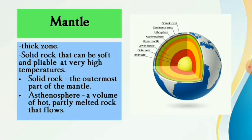The mantle is a thick zone of solid rock that can be soft and pliable at very high temperatures. Solid rock is the outermost part of the mantle. The asthenosphere is a volume of hot, partly melted rock that flows. Tremendous heat within the core and mantle generates convection cells or currents that slowly move large volumes of rock and heat in loops within the mantle like gigantic conveyor belts. Some of the molten rock in the asthenosphere flows upward into the crust where it is referred to as magma. It is in this zone that we find the mineral resources on which we depend.